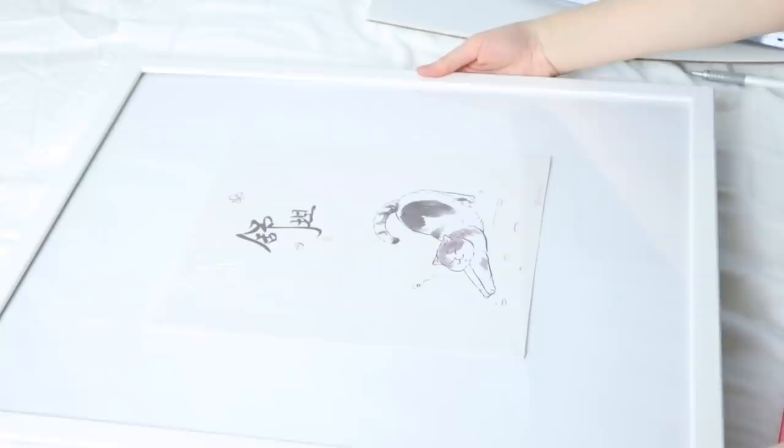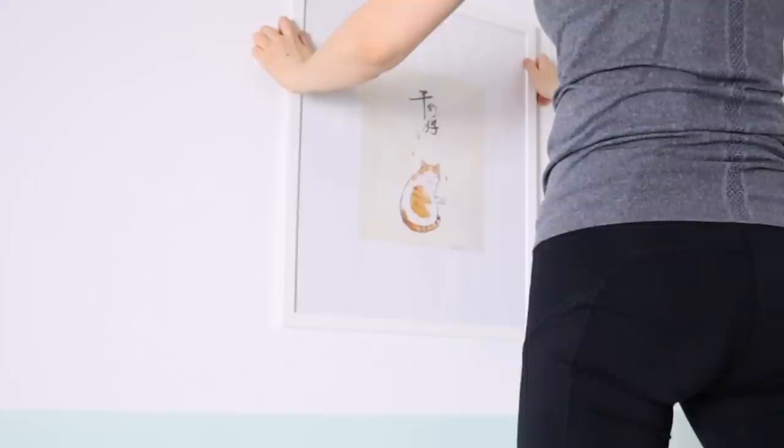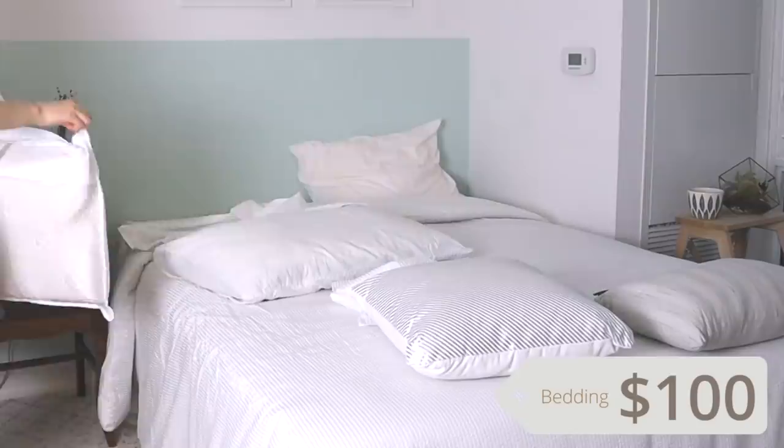And then it's time to hang the frames to the wall. I didn't want to drill another hole or use command strips all over the frame. So I opted for these small command hooks. Since the frames that I have are very lightweight, I think the hooks will do just fine. And then I broke out this new bedding set that I got from HomeSense, and I think the new bedding really elevated the look of the entire room.